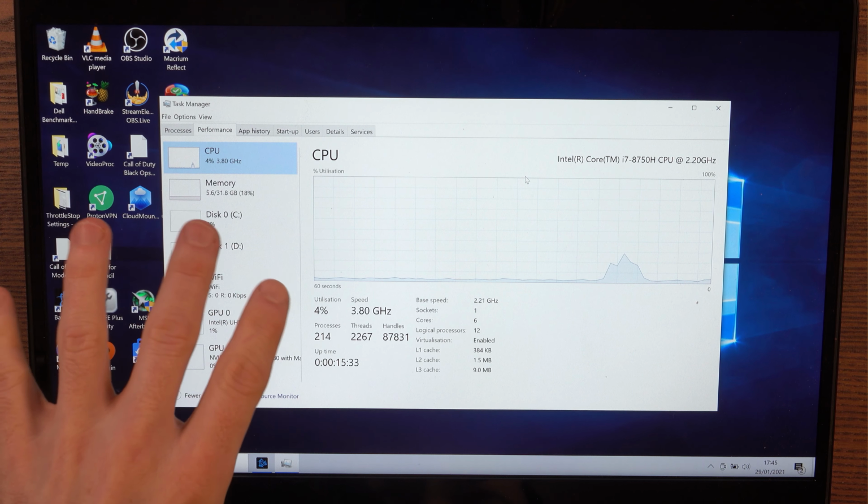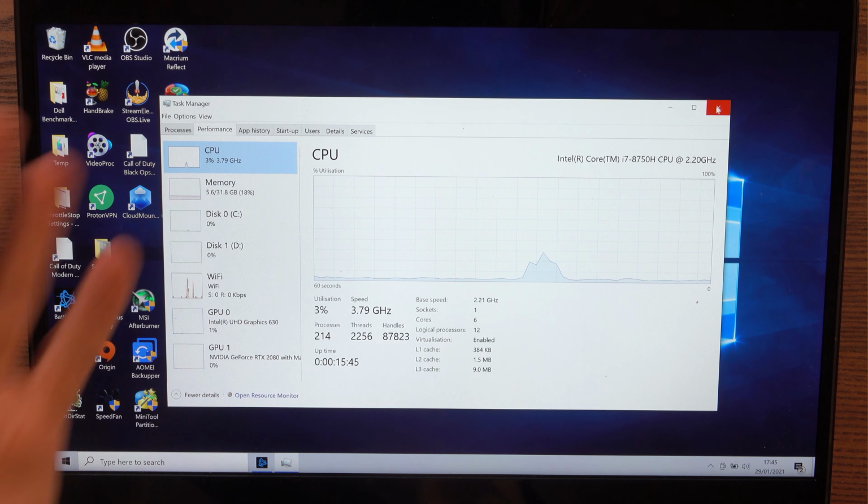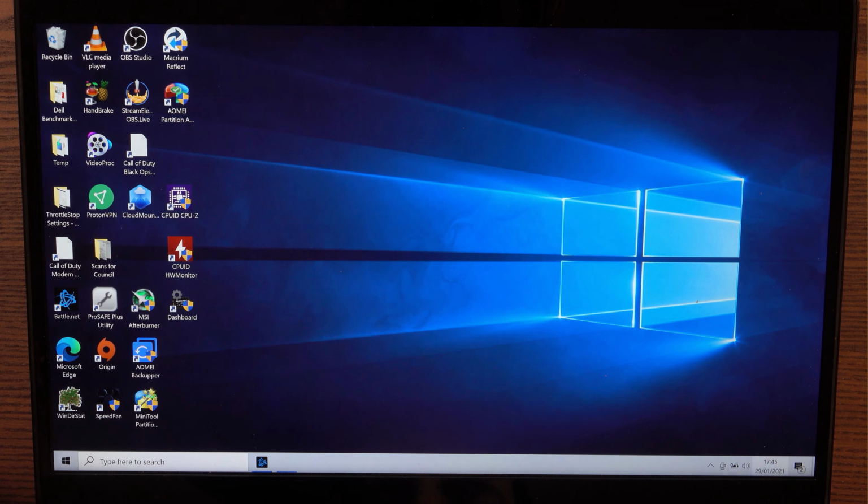If you see any reviews of the M15, you'll see people saying, damn it, it runs too hot, the fans are too loud. And again, that goes back to what I was saying with the fans being underneath. But yes, that is 100% true. Now, there are ways around it.